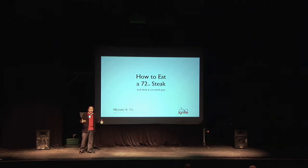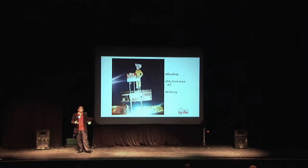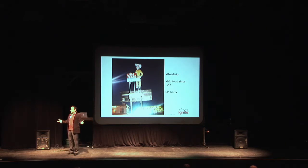And how this came about was I was coming back from a road trip to California, and I hadn't eaten since Arizona, and we were passing through Amarillo, and this is the sign that you see off I-40. And I saw it, and of course, with puberty and being that young, you think, oh, that's a good idea. I can process that many calories. Let's do it. So this is the actual Big Texan.